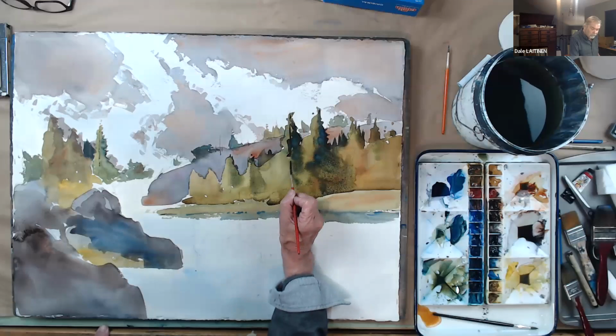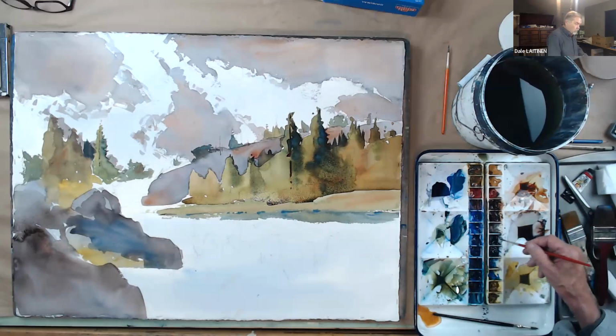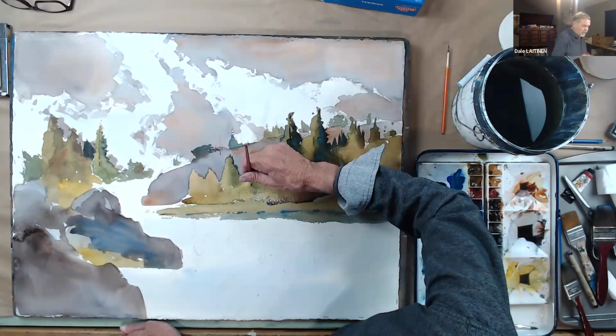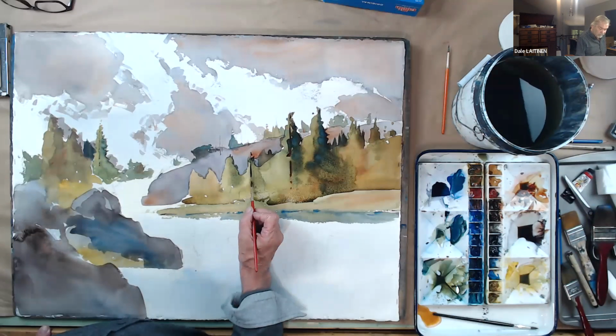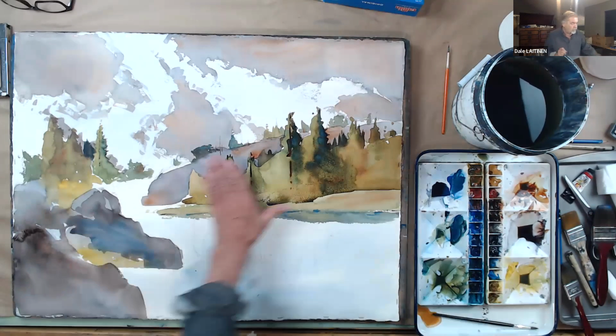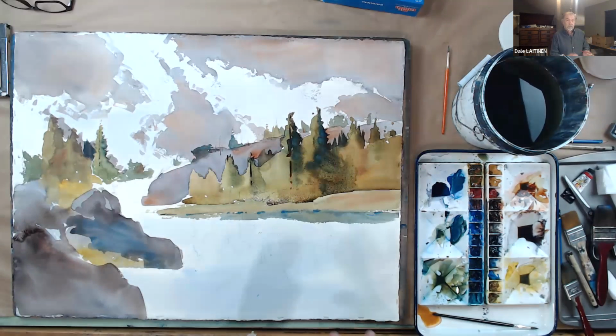Now I'm putting in some dark, mostly sunburned orange and a little bit of phthalo for some of these tree trunks in here. I put most of this wet into wet, these trees. So you can see how I started with a flat green wash over the whole area. Now they're becoming individual.